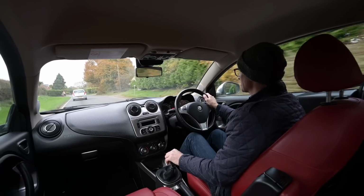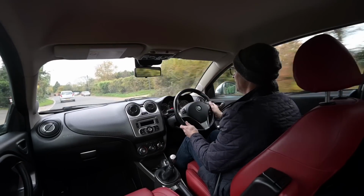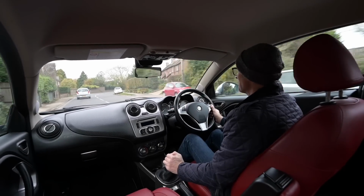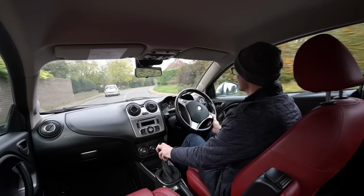One rather fun little distraction I found is the turbo bar readout, a bar graph of the boost pressure, if you will, on the dashboard. So as you drop a gear, you see the bar graph increasing slightly.